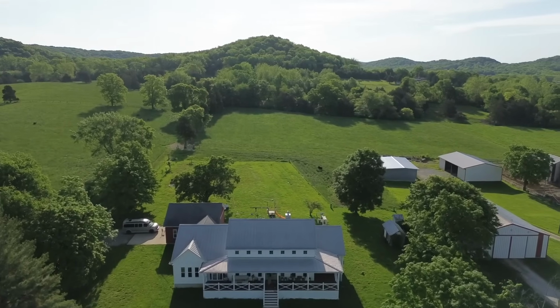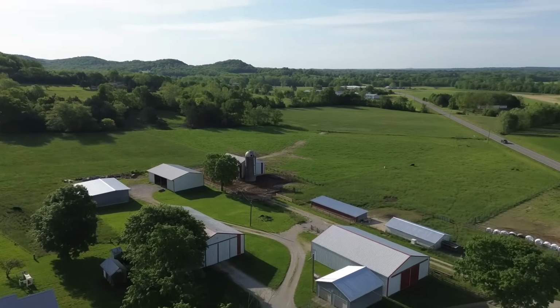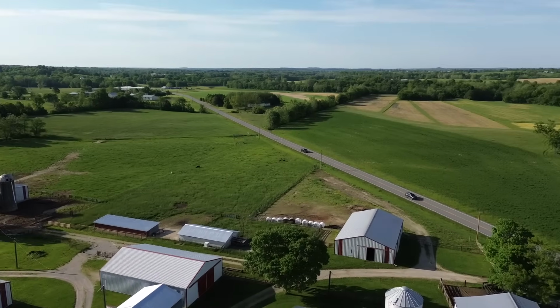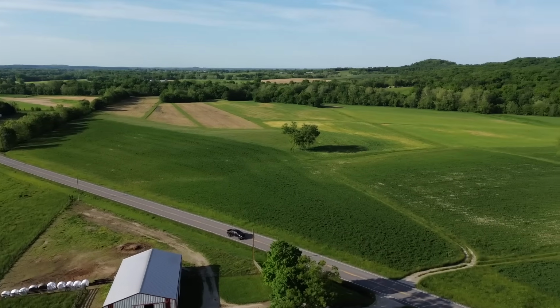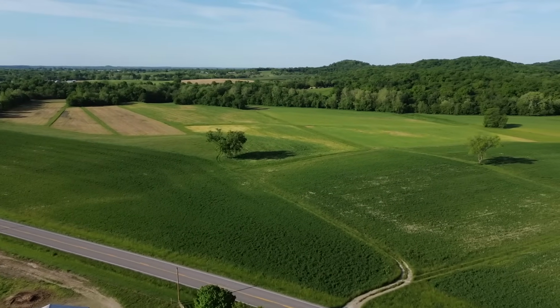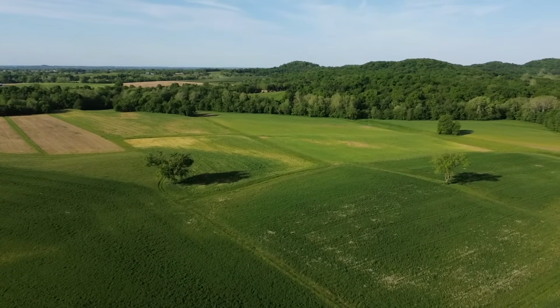His great-grandfather purchased this farm. It's 200 acres now. We've added to it over the years. But he purchased this farm in 1940, so we're about 15 years out from being a century farm.